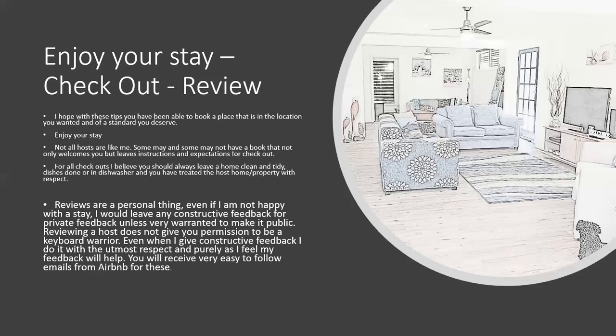So if you do have an issue with a property, you do have the option to contact your host. Please address it with them. Is there things that you think could be changed, or some constructive criticism, like they don't leave cold water, or they could do this, or something that you think would add value? Then certainly do that, but do it privately unless it's absolutely warranted. Because I think sometimes people have expectations that are just a little bit too over the top, and I have seen a few too many keyboard warriors in my time. So I hope I've explained myself there and you understand what I'm trying to get at.